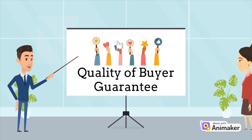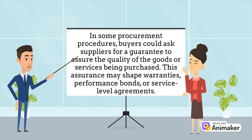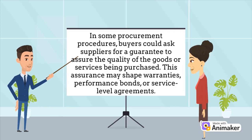Firstly, quality of buyer guarantee. In some procurement procedures, buyers could ask suppliers for a guarantee to assure the quality of the goods or services being purchased. This assurance may take the form of warranties, performance bonds, or service level agreements.